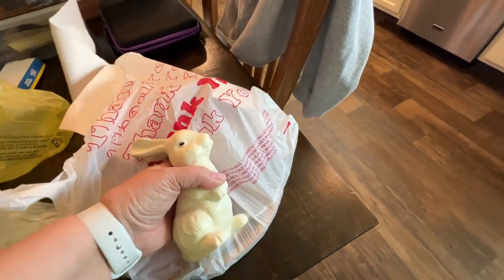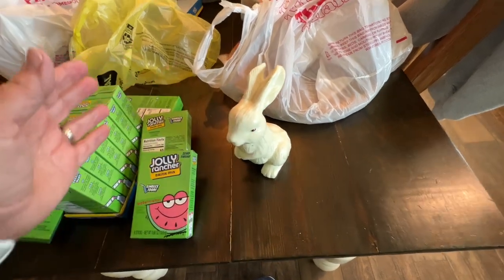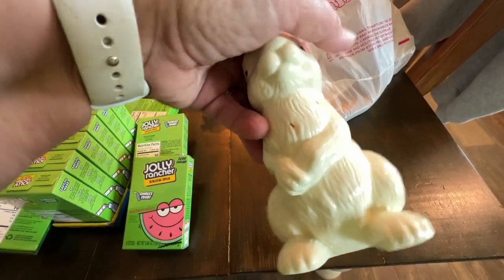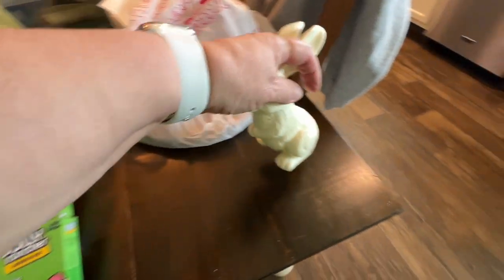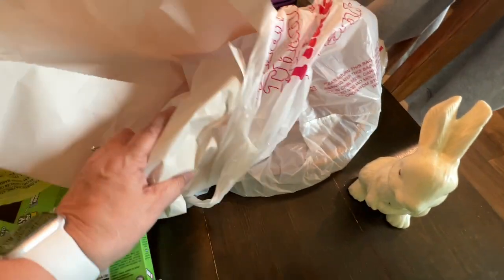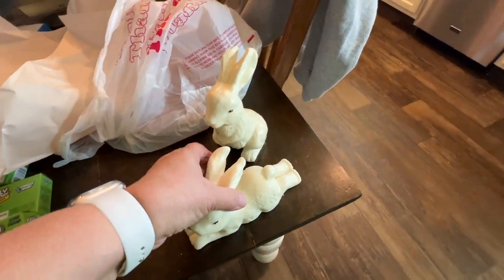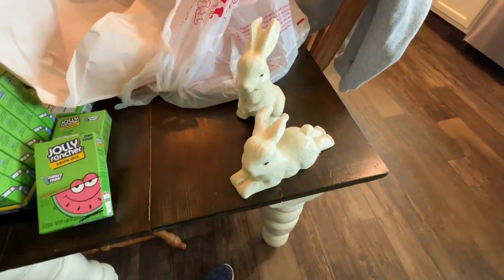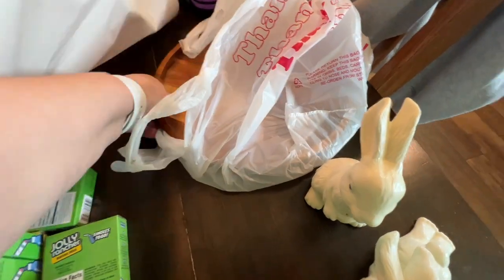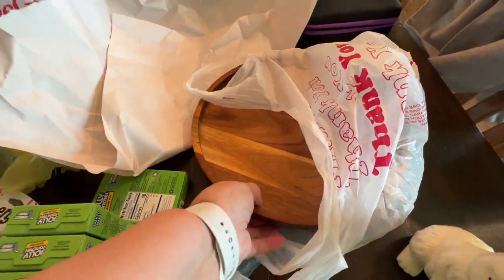And I got these gorgeous little bunny rabbits, which I'll have to wash because they're kind of dirty. But they were $2.98 a piece. So I got that one. And then I got this one. I just think they're adorable. And then I bought this wooden tray for $9.99 at the flea market.